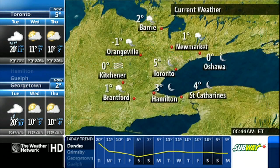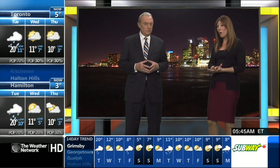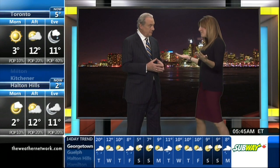Let's take a look at our current temperatures. It is a cool start to the day. It's going to be a beautiful day with that sunshine. And I've got really, really good news for tomorrow. We're going to warm up close to 20 degrees in some areas. That's not bad. By the end of the week, some areas might see some snow.